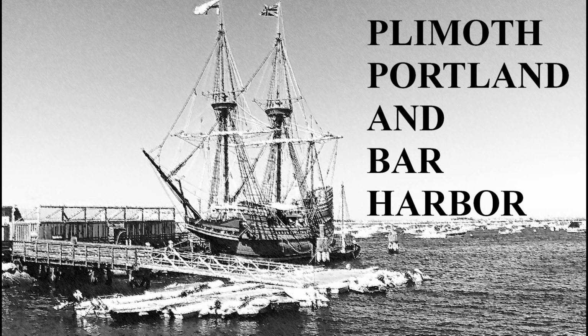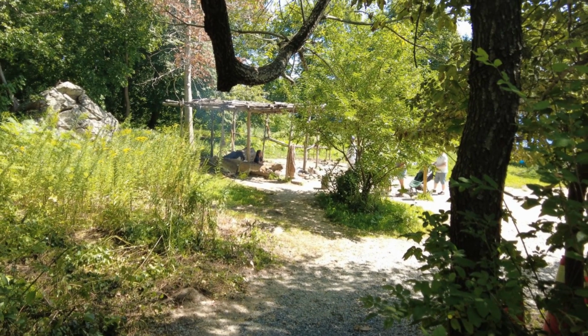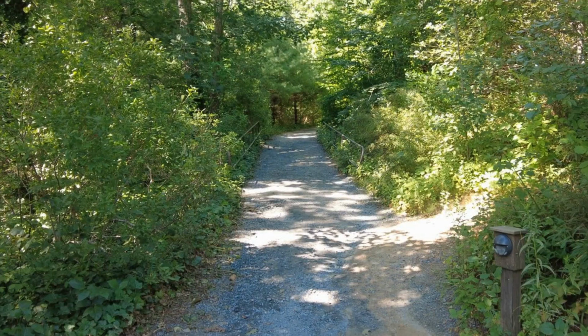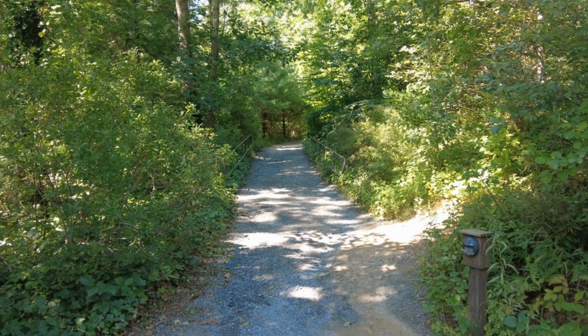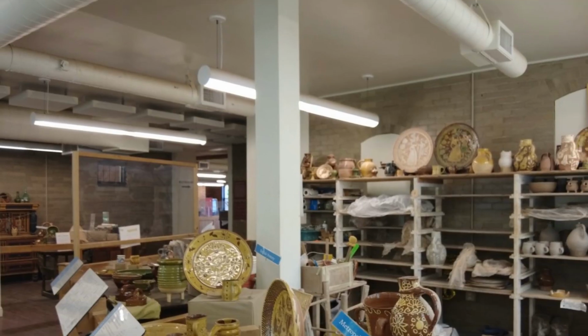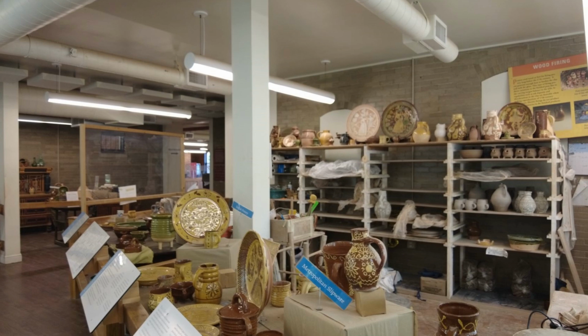Welcome to part 5 of Ricardo's tour of New Jersey and New England. At the end of part 4 we were in the Plymouth Patuxet Museums, which brings to life the history of the Plymouth colony. We had just left the indigenous homeland and were heading for the visitor centre to see an exhibition of local crafts.